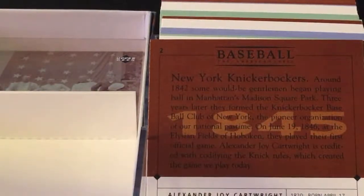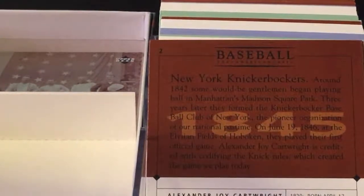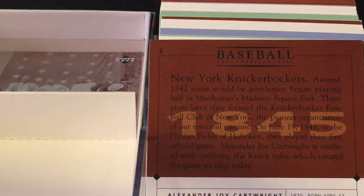3 years later, they formed the Knickerbockers Baseball Club of New York City, the pioneer organization of our national pastime. On June 19, 1846, at the Elysian Fields of Hoboken, they played their first official game. Alexander Joy Cartwright is credited with codifying the Knick rules, which created the game we play today.